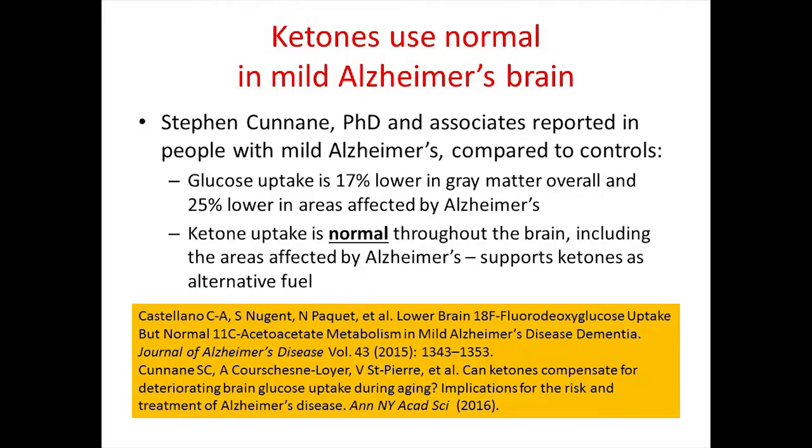And he looked at people with mild Alzheimer's disease, and compared to the controls, he found that glucose uptake is 17% lower in the gray matter overall and 25% lower in areas affected by Alzheimer's. This is already in mild Alzheimer's disease. However, in these very same areas that previously it was thought that the neurons were likely dead, and that's why they were not taking up glucose, in fact they take up ketones normally.